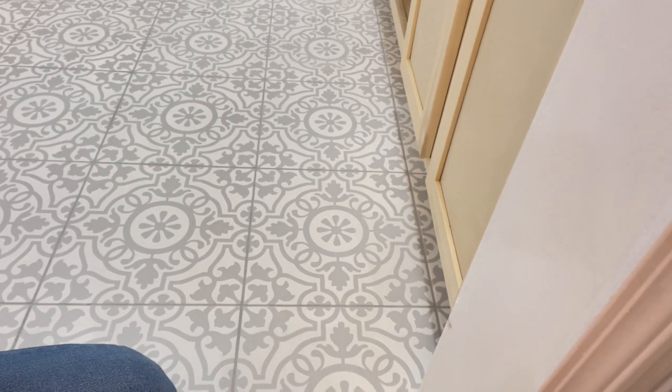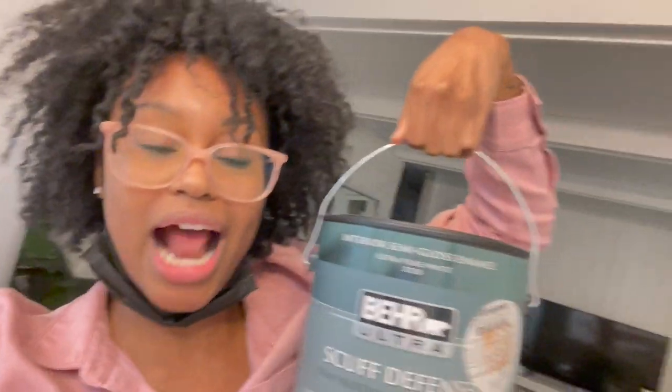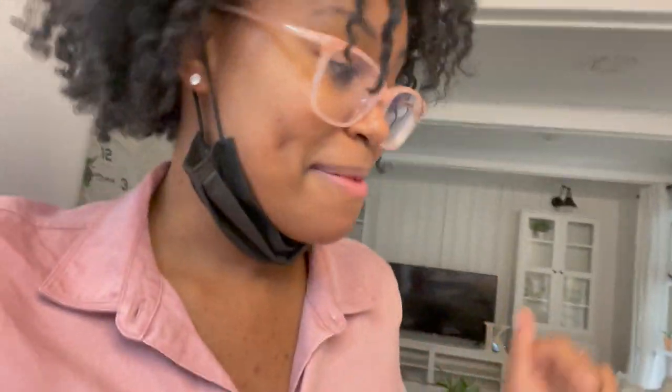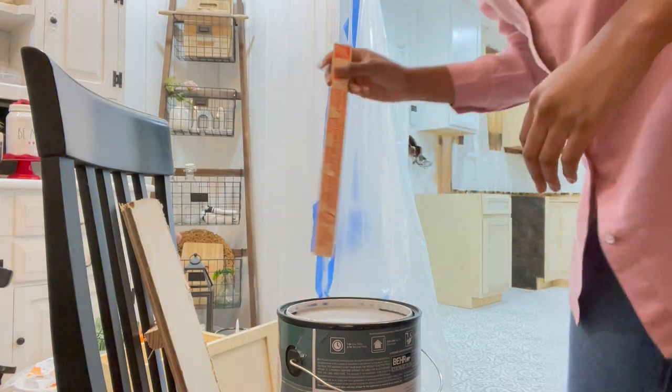I can't believe this is my kitchen. I cannot believe this is my kitchen. So you know what I want to do right now? Now that the floors are in, and I had already bought the paint because I thought that I would be painting all the cabinets outside. Ooh, that's heavy. So I'm actually gonna swatch. This color, y'all, is looking a little too light now. But this is why we swatch. So I'm gonna stir it up.